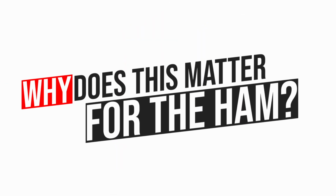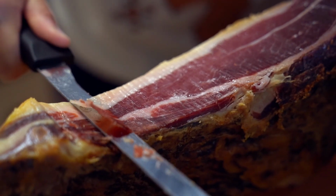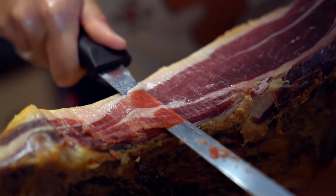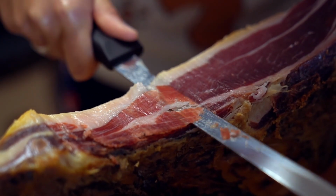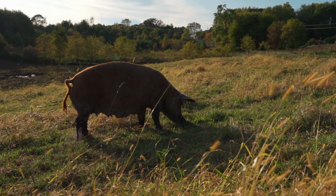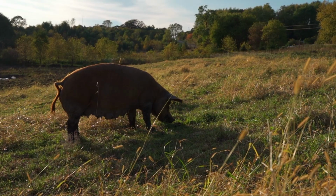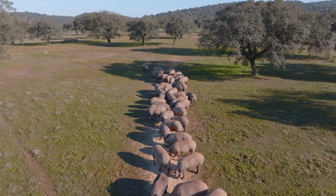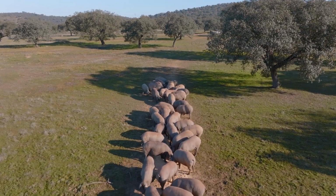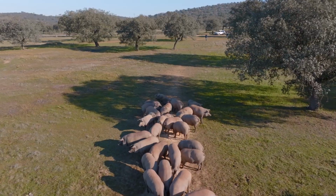So why does this matter for the ham? Because the bellota category, the most expensive ham, the smallest share of the certified market, is what makes the dehesa economically viable as a piece of land. Picture a piece of dehesa. The 1.25 pigs per hectare cap means each acorn-fed Iberian pig needs roughly 1 to 4 hectares of woodland to feed itself, depending on tree cover. That's an enormous footprint per animal, and that footprint is exactly what the standard is paying for.